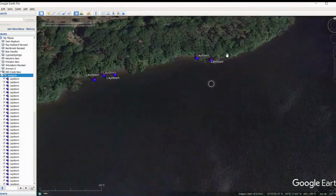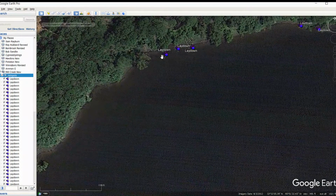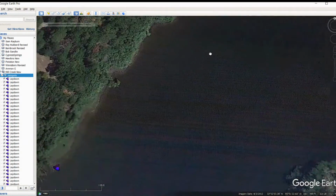So just real quick, if you're going down the bank line, just a couple things to look at here. You've got some laydowns that are just barely in the water. Now, when I pulled the water up, these do look like they're submerged. Not very much submerged, but submerged enough to where I think they'd be good to fish around. So lots of good laydowns there.